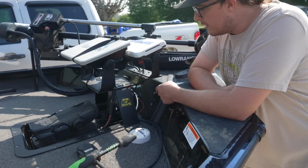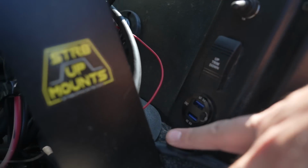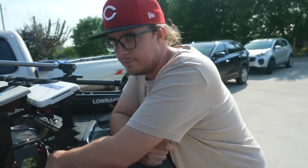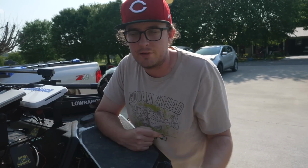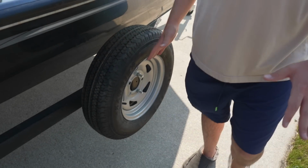Right here's the switch to the lights. And I put USBs all over this son of a gun right here. They're everywhere. Everywhere as in 2 here, 2 back there. And then we'll just stay on the outside. We got a nice spare tire, which you can't overlook. Listen, if you ain't got a spare tire, you need one, all right?